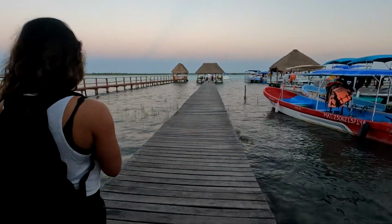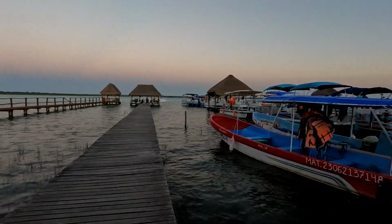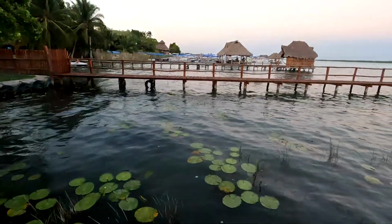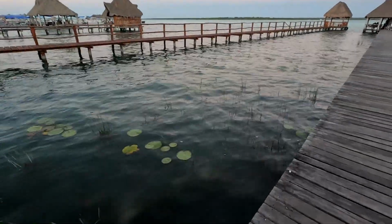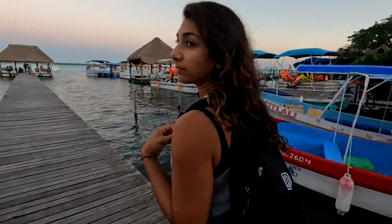It's cool. Got all these boats. It's cool to see these lily pads. You always forget you're not near the ocean. This is all fresh water, so seeing lily pads is cool. That's where all the pontoons come from. Yeah.